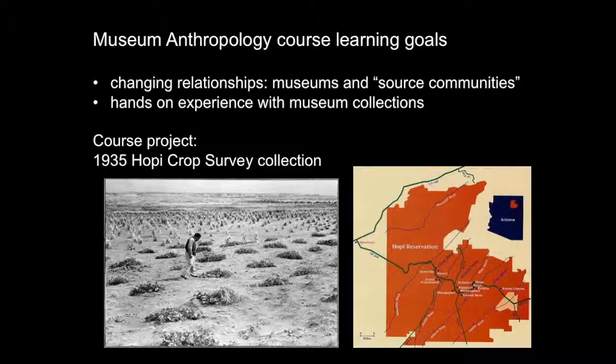Native Americans. One of the things I'll do when I teach this next fall is ask the students at the beginning of the class, what are their stereotypes about Native Americans? Because we blow those out of the water with this class. So how do you make a connection?